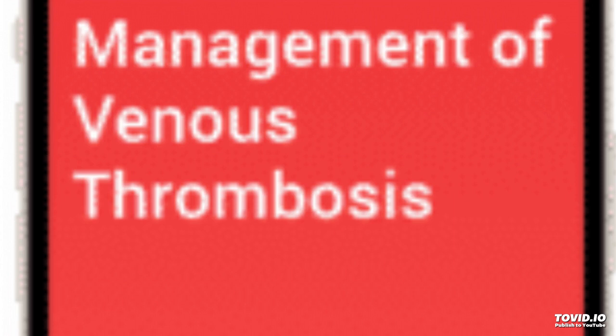Phlegmasia cerulea dolens, blue leg, is much worse, thankfully rarer. Total venous outflow obstruction, iliacs, cava maybe. Clot extends everywhere, deep and superficial veins, causes massive congestion, cyanosis, the blue, and severe ischemic pain because the swelling compromises arterial flow. High risk of gangrene, compartment syndrome, shock, PE. Mortality is high, amputation risk significant. A true vascular catastrophe.